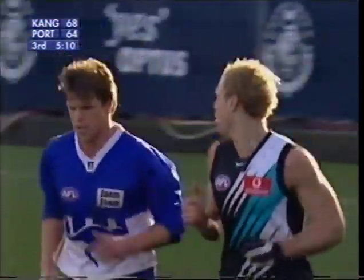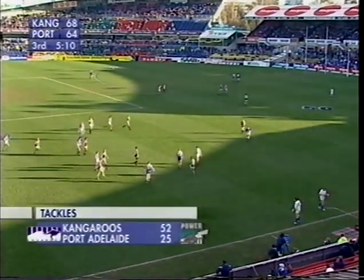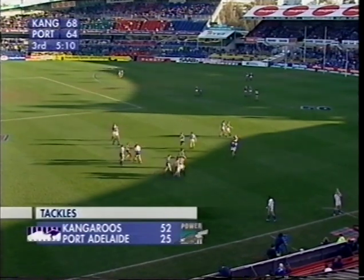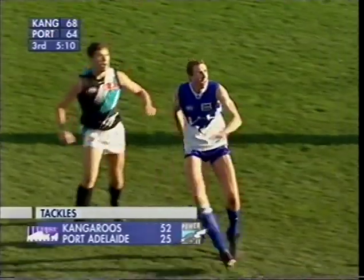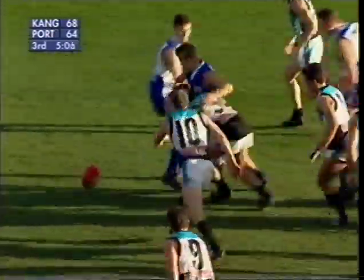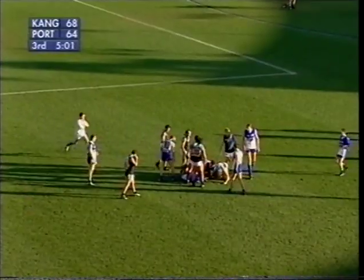At this stage, we've got Stevens playing loose in defence for the Roos, and Josh Carr maybe playing loose in defence for Port Adelaide. There's the tackles, and Kangaroos have been really hard at the ball today, and the opponent 52-25. To the back of the contest. Players piling on top of it.